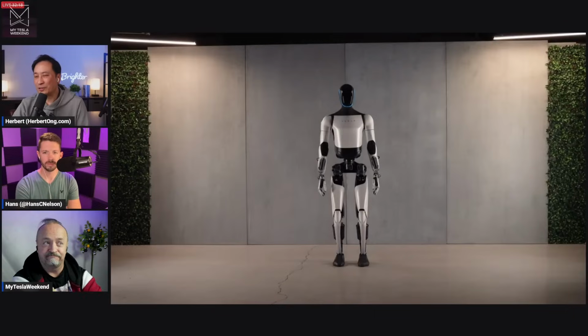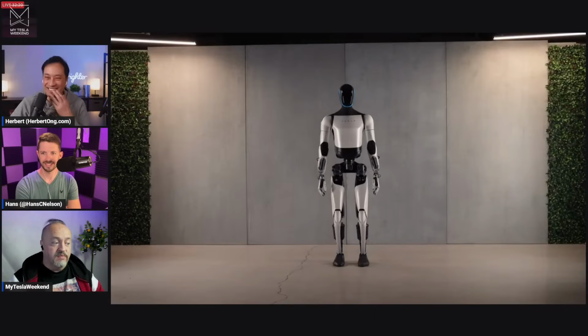This bot is gorgeous. Oh my God. This is going to be working. They're not going to sell it to anybody. They're going to use it for just their own factory. But who's going to tell me that this is not able to work today? Okay. Right. And I'm not saying 1,000. I'm still saying maybe a couple hundred, but it can already work now.